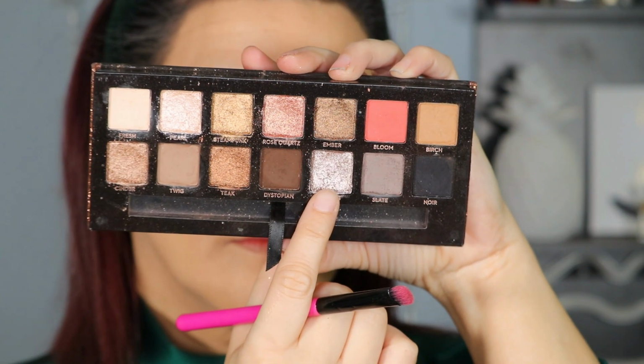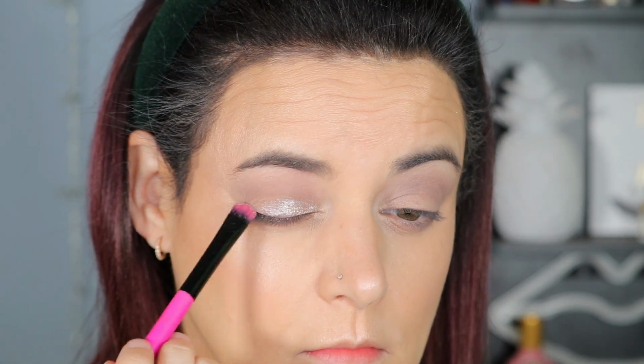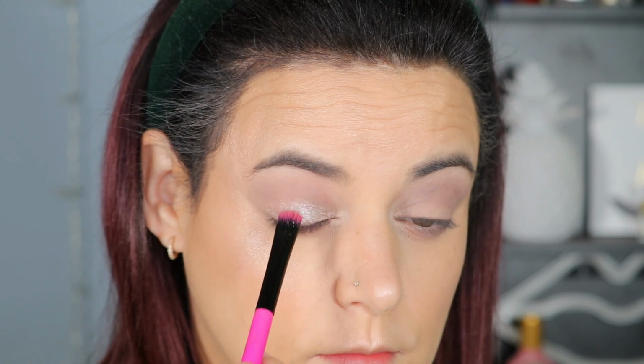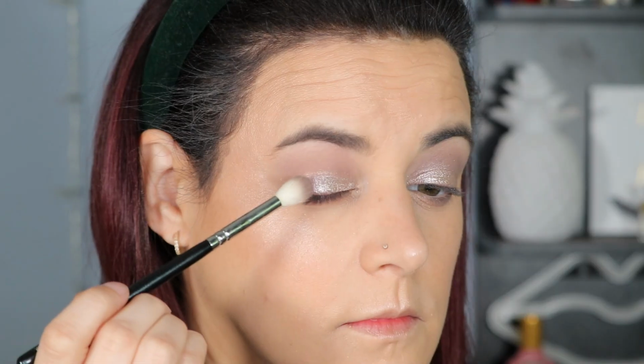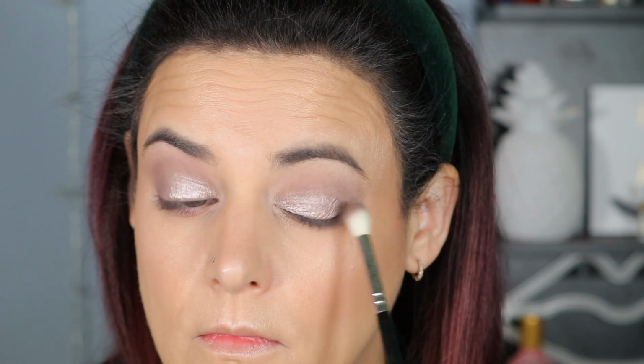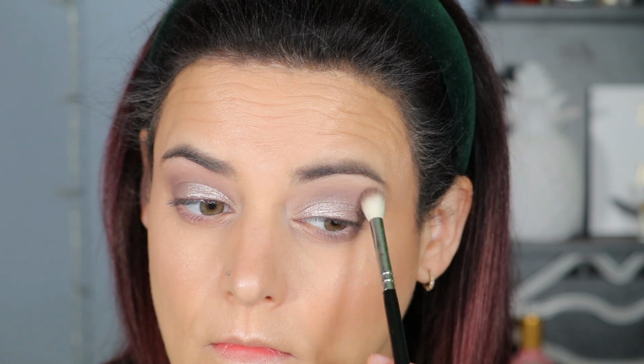It's just what happens. So then going in with that shade Cyborg, I love this shade. It is so beautiful. There's just something about it. It's not as harsh as a true silver would be, but it still has a very silvery feel to it. It's basically a very, very shimmery taupe, and it's so gorgeous. Why they didn't make this palette permanent is beyond me, but again, I don't make the rules. So then just blending out those edges there with a little bit more of that gray shade.